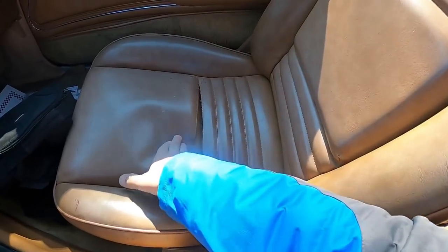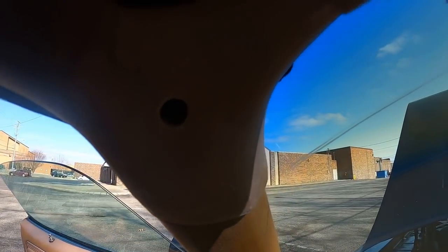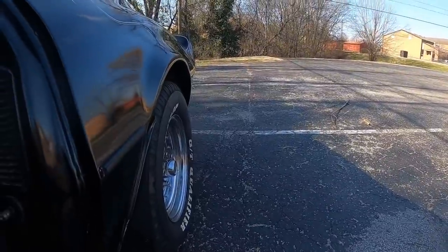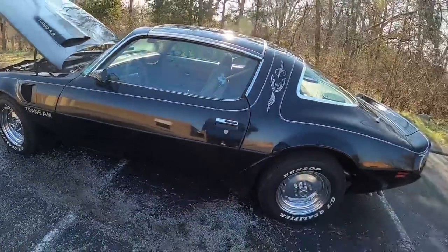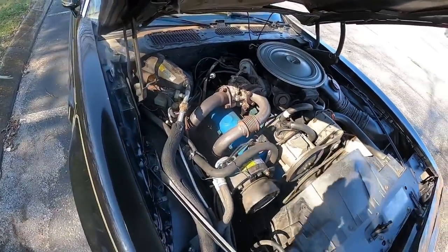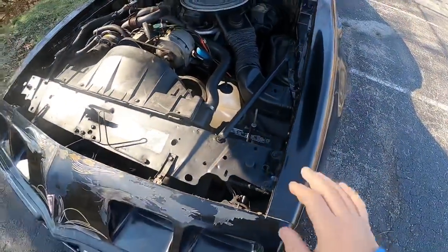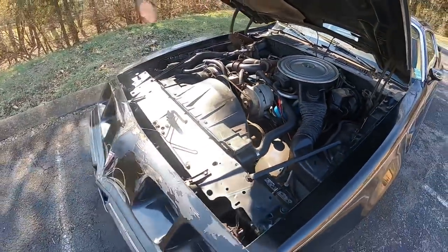Passenger seat's got a nice little crack in it right here. Needs a headliner in this one and some visors. Look at that. Sounds pretty good. So it's kind of warping everything, but it does give a good overall view. If you don't like wide lens, let me know. If you do, I'll keep using it. I'm gonna just try it out for preference.